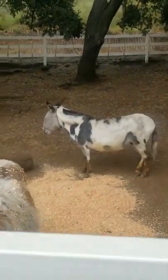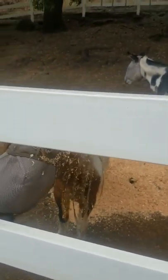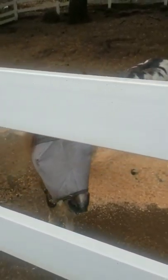Remember, we said we were talking about ungulates? This right here is a horse. Can we pet the horse? They're horses and donkeys. These are a type of ungulates called Perissodactyla. They're called that because there are two different kinds of ungulates. We got two alpacas.